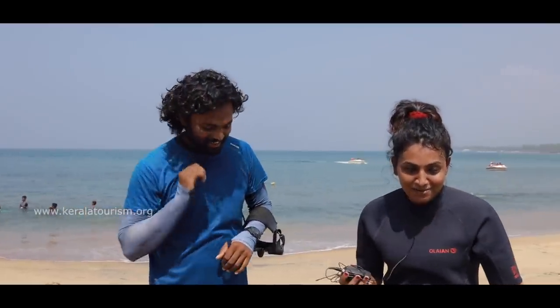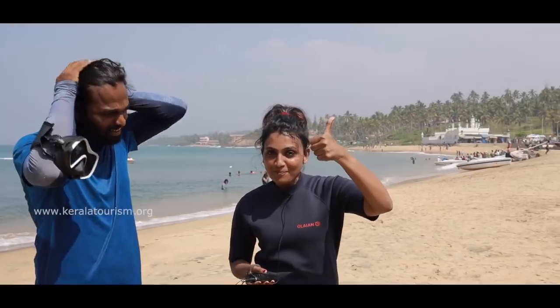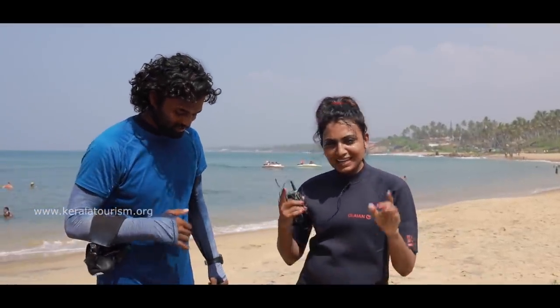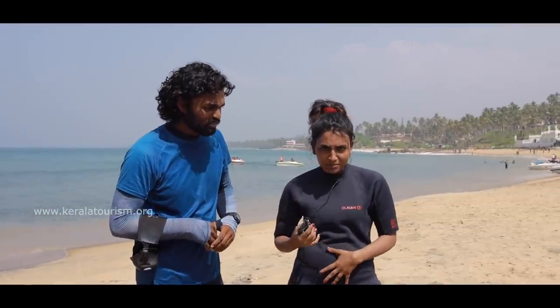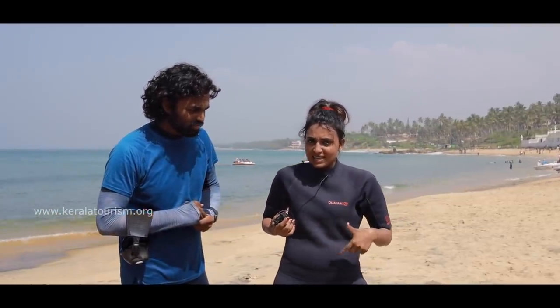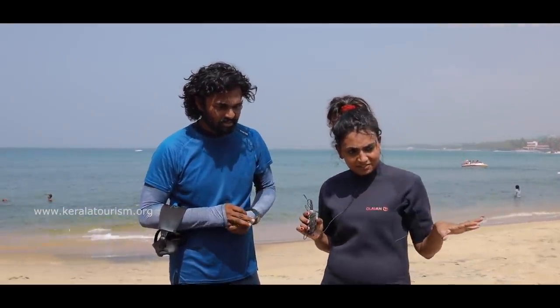Okay, so just a summary of the hand signals. This is going up. If you want to go up, this is go up. If everything is going okay, you do this. If everything is not going okay, you do this, not okay. And if you find everything wonderful and amazing, this is your wonderful signal. And if you have a problem with your ear or the mask or your stomach, then just point to the area and tell them it's not going good. And I think that's it, right? Okay, so we are done with the briefing.